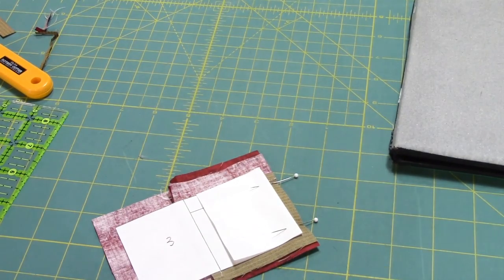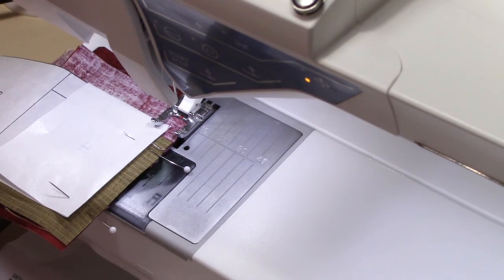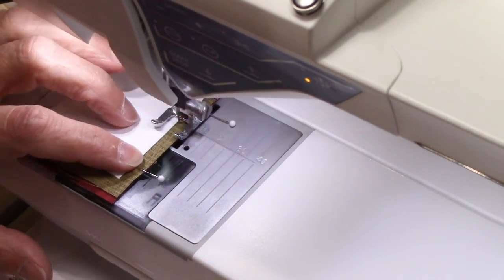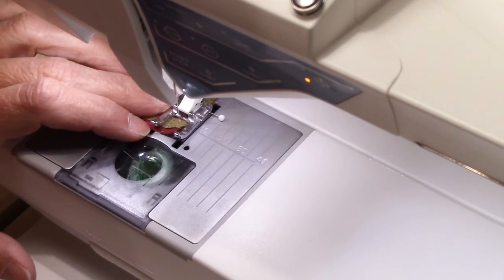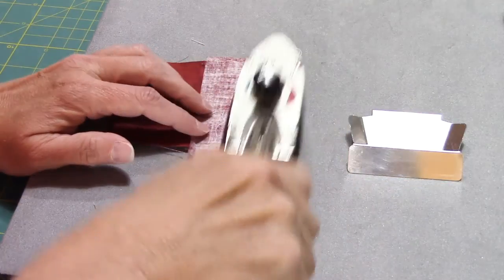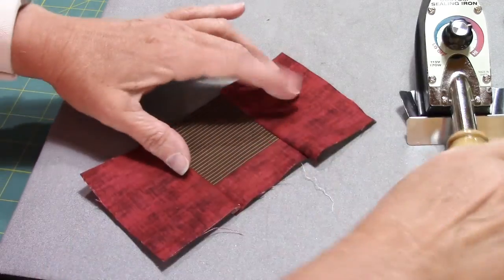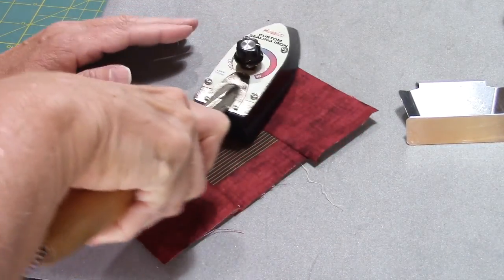Well, there you go. So I've lined it up just like the last time. I'm starting beyond what will be a stitching line in the seam allowance and stitching right next to the fold. And right off the edge, I'm going to flip my piece over, press the seam the way it was sewn. Then I'm going to open my freezer paper back up and press the piece I just added so that it sticks to the freezer paper.